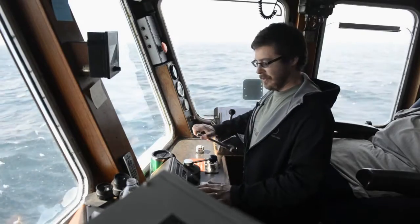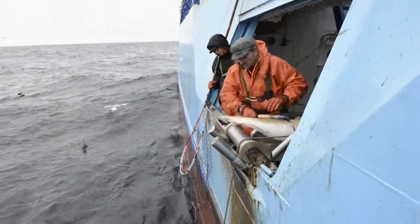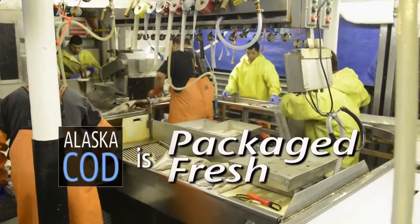This is the fishing vessel Frontier Mariner. We are a factory longliner. Longline for cod. We freeze the fish on board. What we're doing is we're processing cod.